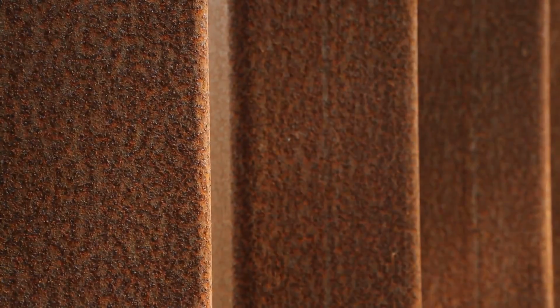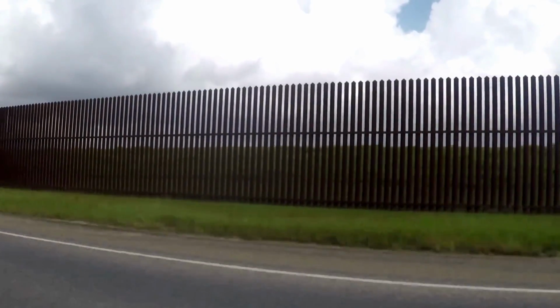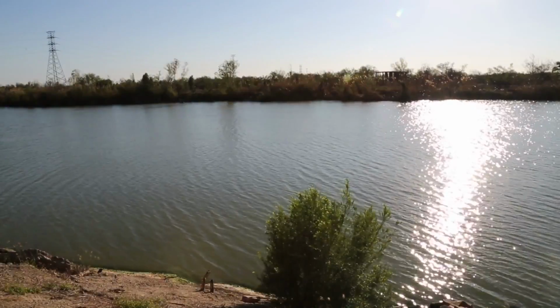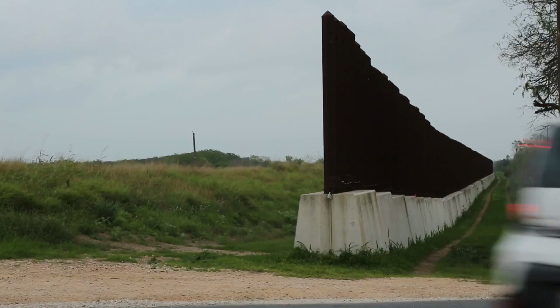This is the Texas border fence. It's part of 110 miles of steel fencing intended to divide the U.S. from Mexico, except the fence isn't actually on the border. The border is the middle of the Rio Grande River, an impossible place to put a fence. So there's often confusion about what it means to cross the fence.